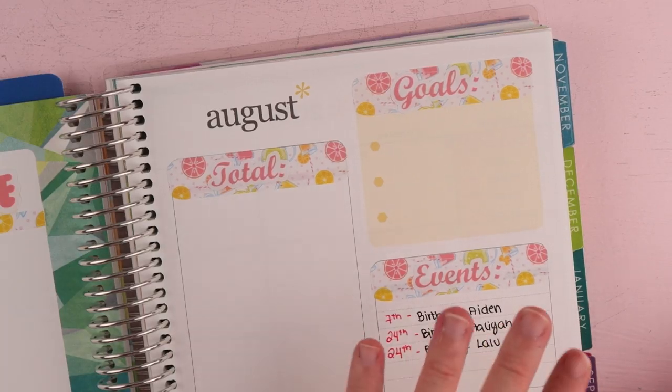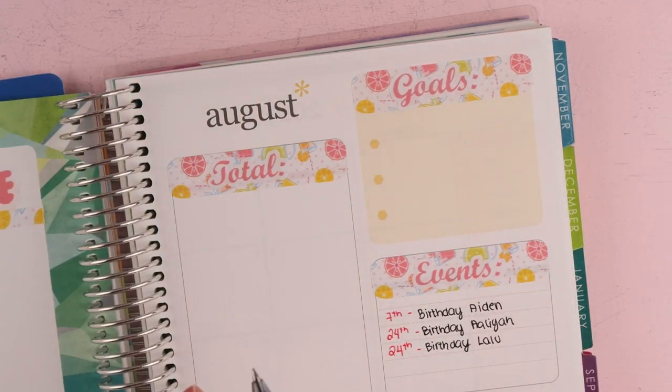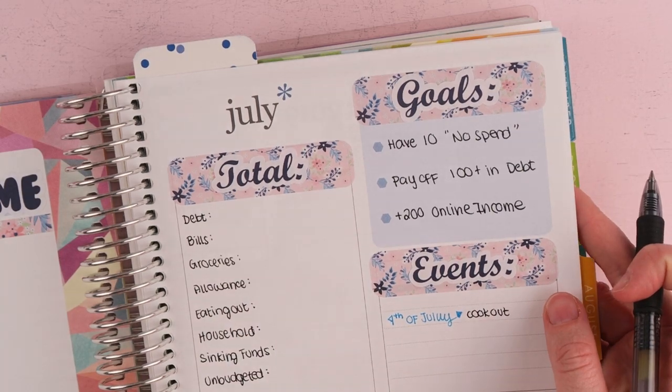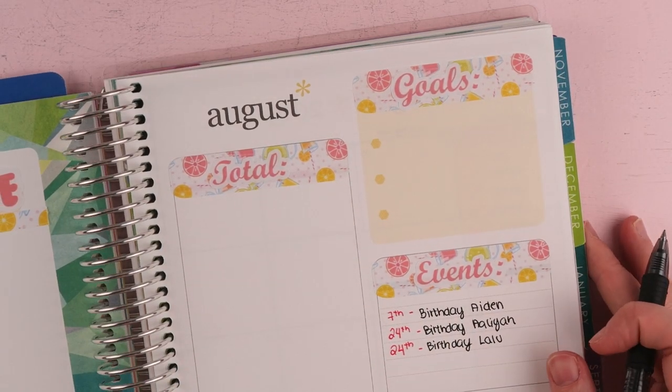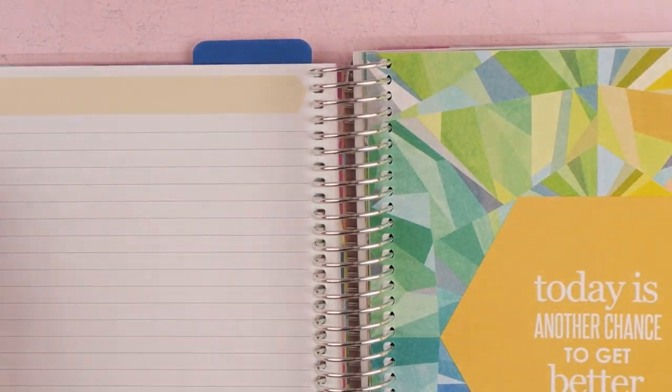I will think about my goals for the month. And then this one is basically going to be the same as last month. But I will try to write it nicer because I cannot write in cursive. But it looks good right now. And we're going to set up my debt page next time.